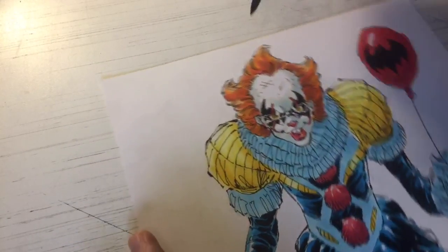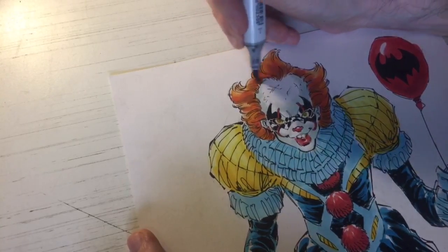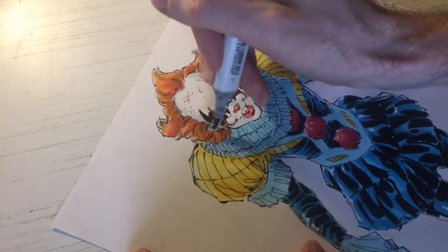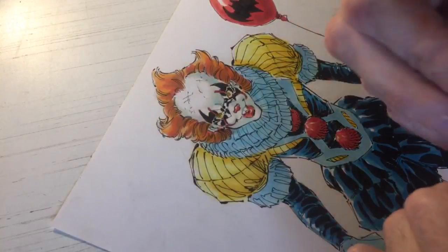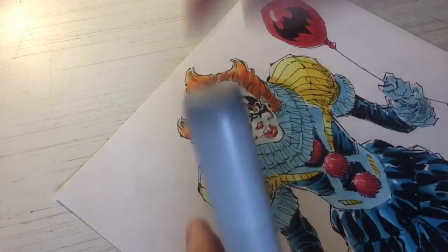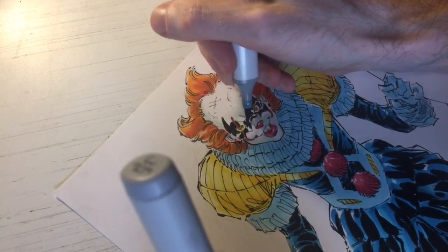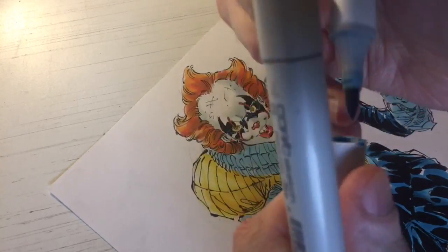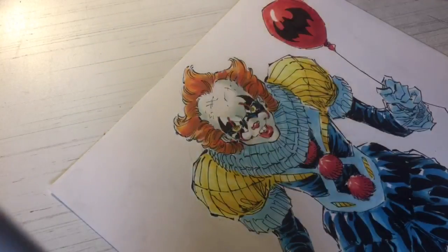So a little cool gray 3. Drop in these cool grays amidst your colors, and it really gives a really nice kind of shadowed effect. Oh, I forgot to put the blues in his mask. The same blues I used on this part of his costume go in his mask. A little blue, B06. Now his mask, it's all gonna come together now.